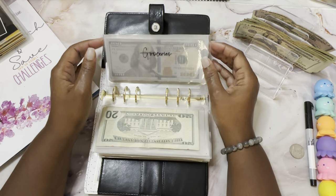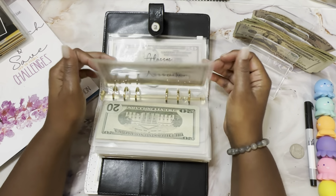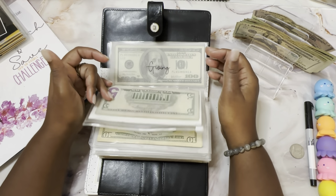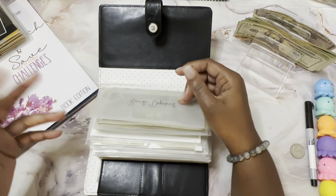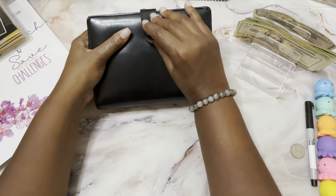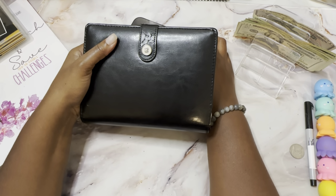You know what I'm saying? Because that was getting ridiculous. Grocery sinking fund, I'm not going to put anything. Life happens, I'm not going to put anything. Homeowners or glasses. And nothing goes to giving, because all of this is coming back out of what was already given out of giving. You know what I mean? Like this isn't earnings. This is like extra reallocation of money. So that is it for the sinking funds.